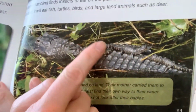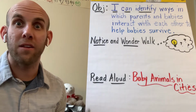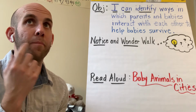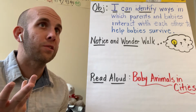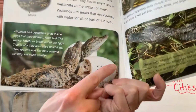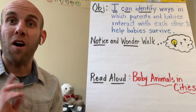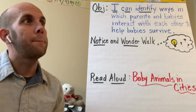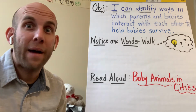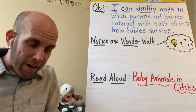Oh, what's that? Yeah, these babies are lucky that their animal mom is helping them get through the water. So we wondered if birds have to gather the food, they have to lay on the eggs. I wonder if the crocodiles, do they? Oh, well, there's eggs, yeah. But I wonder if they lay on them. They might. We might have to find that out. But we also just learned and noticed and wondered that maybe parents have to carry their babies on their back or in their pouches or somewhere on their body so that way they don't fall or get hurt.